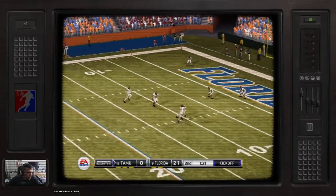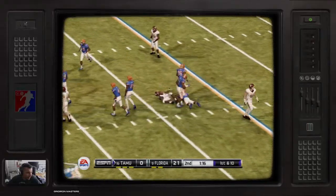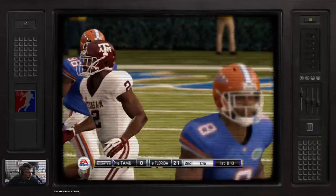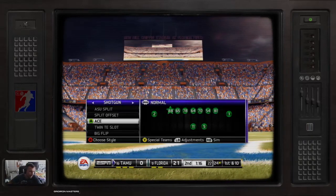Kansas State beats Stanford 24-7. Texas beats Louisiana 38-18. West Virginia beats Maryland, or Maryland beats West Virginia 30-24. Texas Tech beats Houston 21-38.